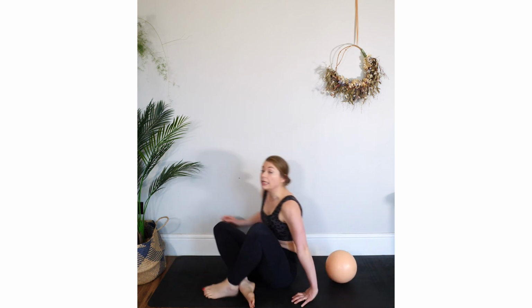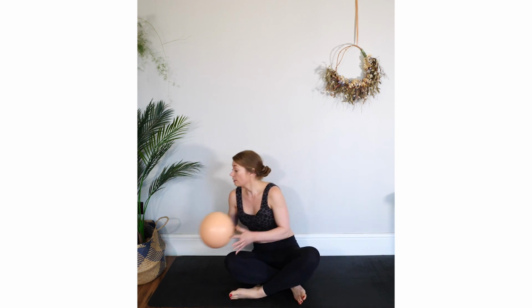So pop yourself onto an incline if you want to swap out some of the exercises that you used to do lying flat on your back that maybe are no longer comfortable anymore, and instead swap them out for being up on an incline.